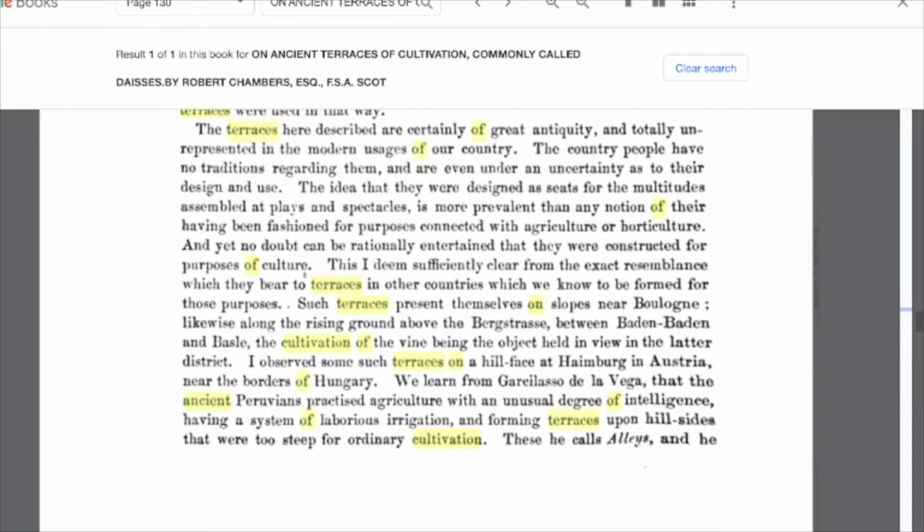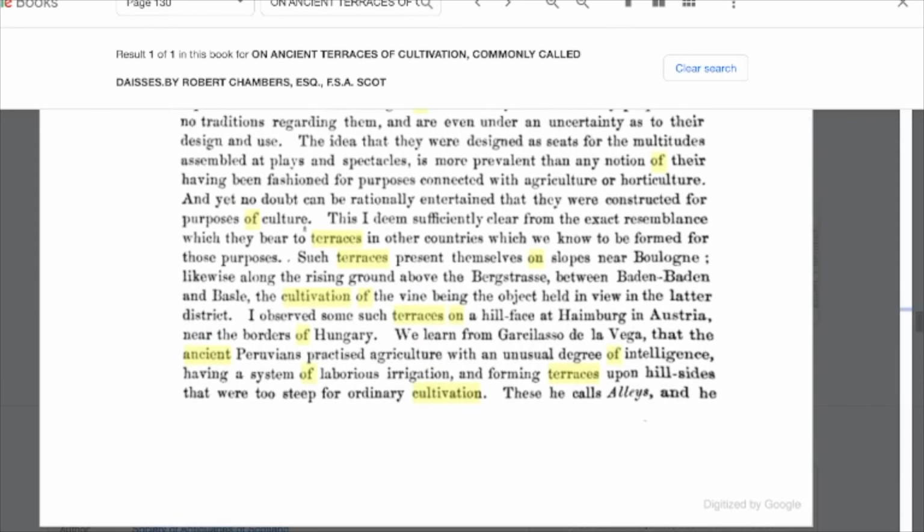The terraces here described are certainly of great antiquity, and totally unrepresented in the modern usages of our country. The country people have no traditions regarding them, and are even under uncertainty as to their design and use. The idea that they were designed as seats for the multitudes assembled at plays and spectacles is more prevalent than any other notion of their having been fashioned for purposes connected with agriculture or horticulture, and yet no doubt can be rationally entertained that they were constructed for purposes of culture. This I deem sufficiently clear from the exact resemblance which they bear to terraces in other countries which we know to be formed for these purposes.